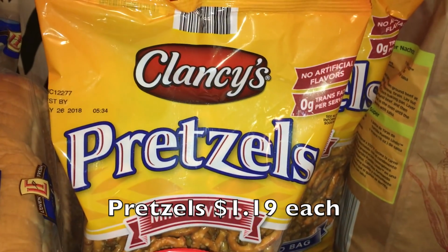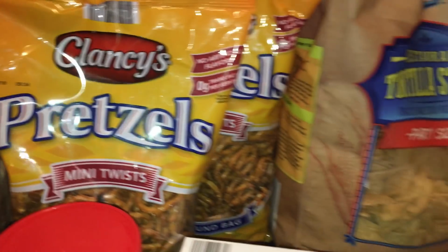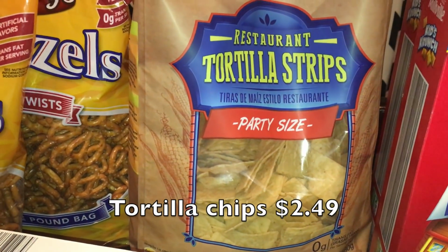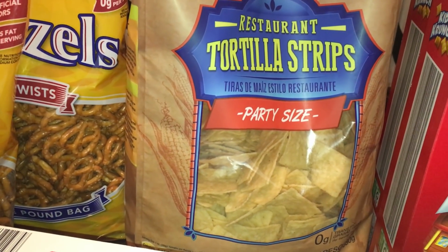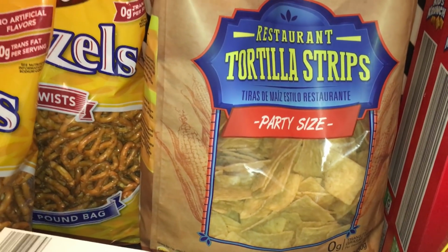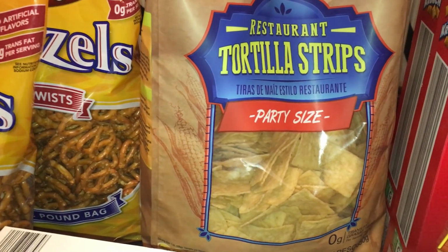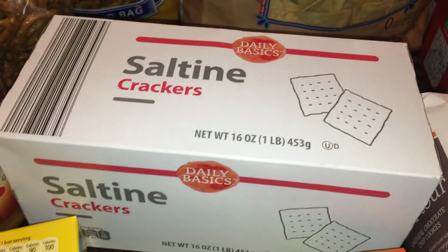I picked up some pretzels for snacks, 2 bags of the mini twists. And then I got a bag of the restaurant-style tortilla strips. I think one weekend for lunch when we're all home, I'm going to do some nachos or something. I'll do some vegan ones for my daughter and I, and some cheese ones for the boys. So that's why I got that. I got some saltine crackers for my husband.